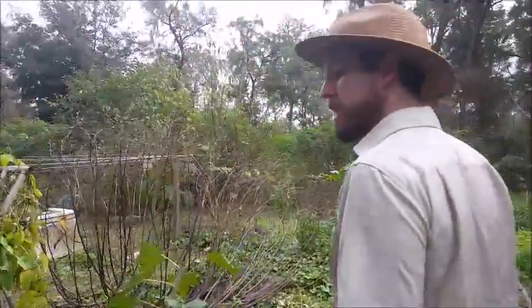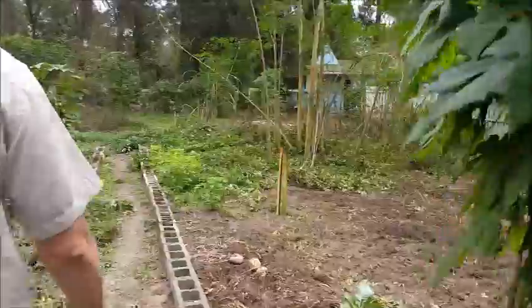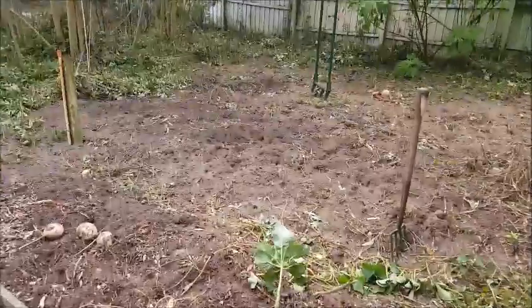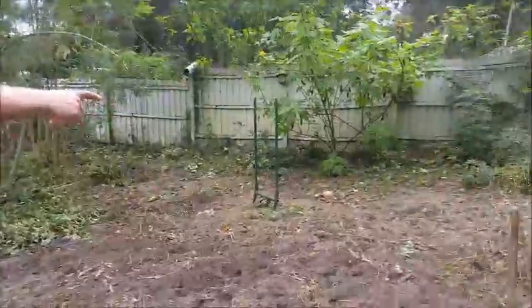This is not as pretty right now as it should be. I didn't plant any fall gardens. Normally this would all be cabbages and things, but I didn't. Here is where you start to plant some of the non-perennial items. And these are white sweet potatoes down here in the ground. I was harvesting some sweet potatoes over there.